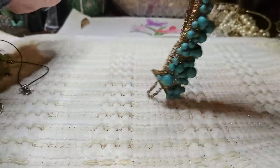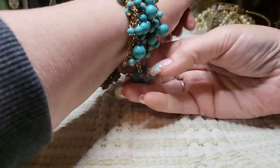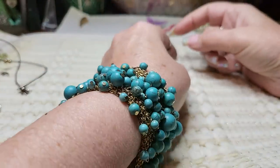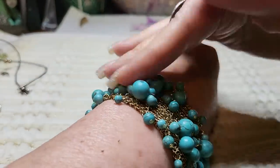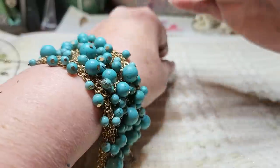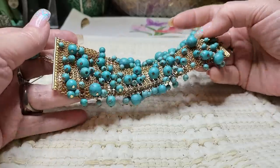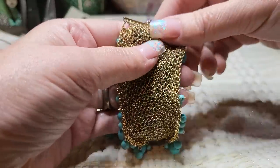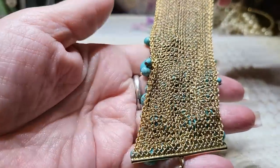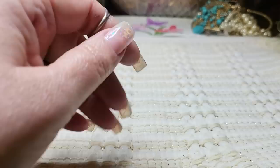Oh, that's so pretty. Wait, I have to put it on. Yeah, that is nice. Look at that. I love it. Reminds me of little bubbles. Oh, yeah, that one's pretty. I'm going to look this one up. I wonder if it's Goldette or something. There's no name on it. Here's the back of it. I'm going to look that one up. That one looks vintage to me.